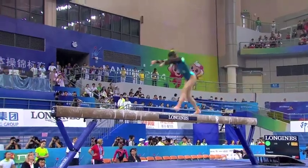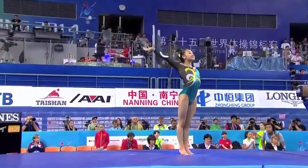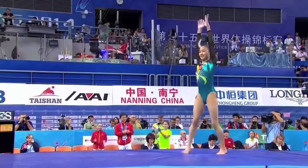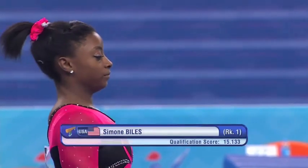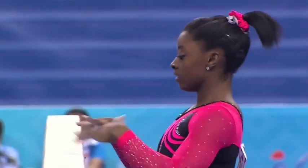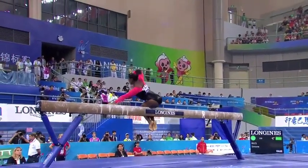Same focus, look, round off, up into the air, double pike, just a step back, but that was a really good clean opening for her. They will for the others. And the score comes in for Bobby from the USA, Simone Biles. All-round champion.